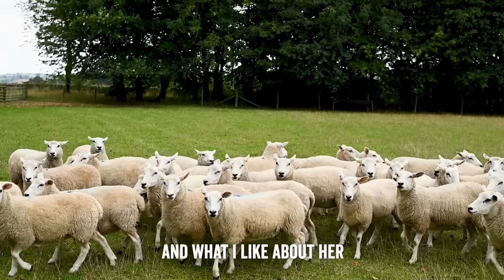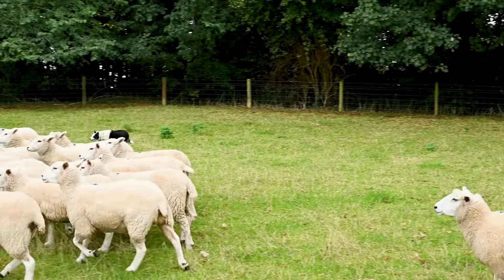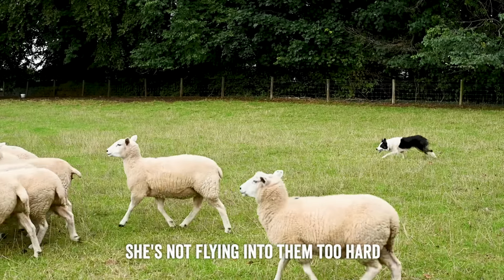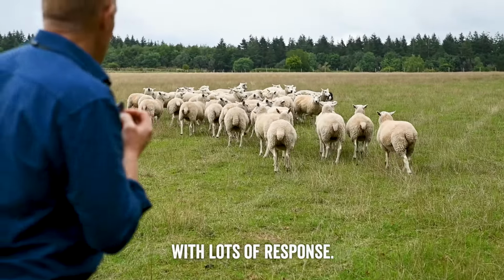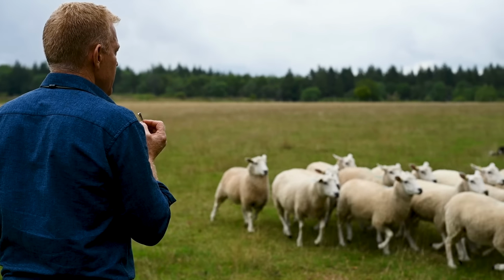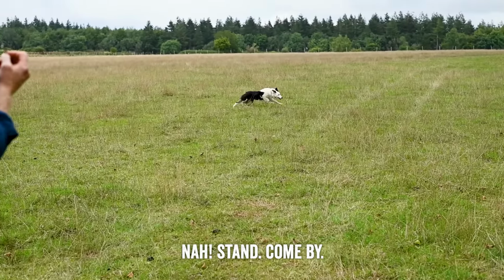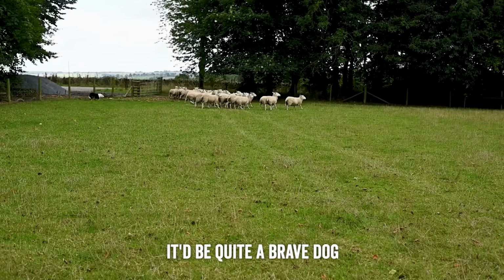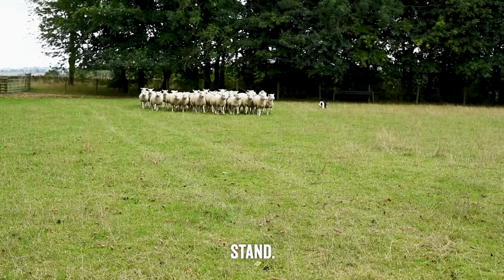And what I like about her is she's up on her feet. Away. Stand. Until I ask her to stop. Stand. She's not flying into them too hard. Away. Taking the commands with lots of response. Stand. So the left hand command. Stand. Come by. So I just had to correct her there. It'd be quite a brave dog to bring the sheep out of a corner. There we are, she got up round behind them. Stand!